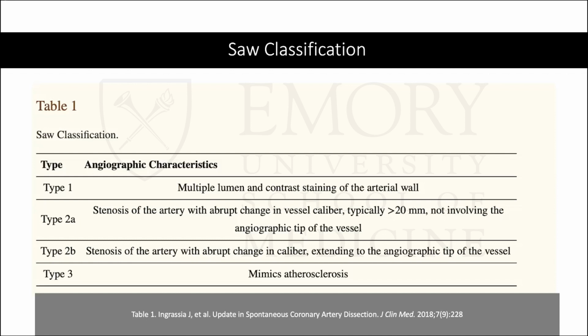Type 2 SCAD is our most common angiographically. It has this more diffuse and long, smooth stenosis that can vary in size from mild stenosis to complete occlusion. One of the things to highlight here is that these lesions are typically over 20 millimeters in length, and type 2 is further delineated into type 2A and type 2B, the former which does not involve the angiographic tip, and type 2B extending to the tip of the vessel. And then type 3, I think, is the most challenging diagnosis to make, which owes to the fact that it mimics atherosclerotic heart disease. There's going to be focal or tubular stenosis, and this often requires the assistance of intracoronary imaging to further help differentiate the case from atherosclerosis.